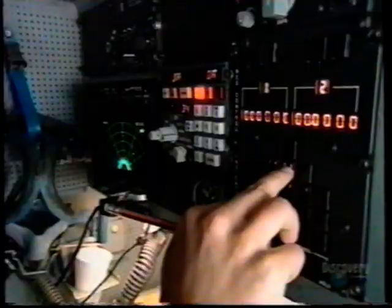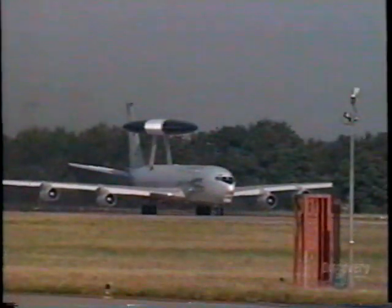The cockpit of the E-3A is a tight fit for a 4 to 5 person flight crew. Two pilots, flight engineer, navigator, and a visual observer when the aircraft embarks on low-level flight.